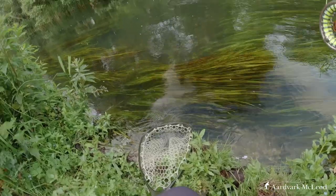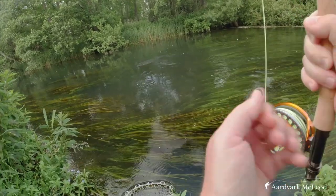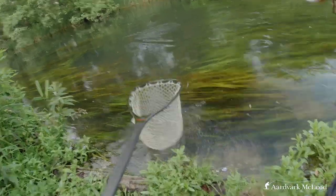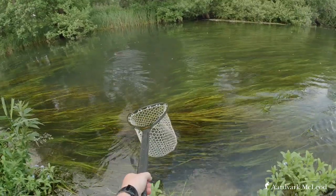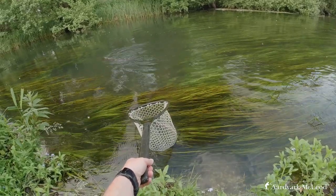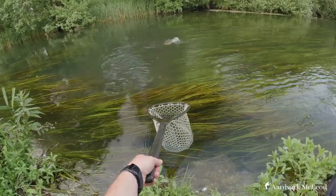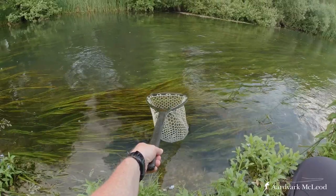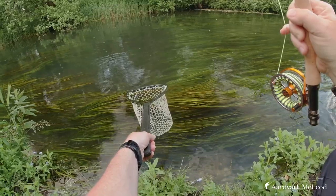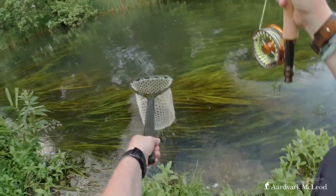Come on, fish. Come on. Oh, he's right in the top of the beak. He might come out. He's just in that top of the beak. Come on. Oh, that's going to fall out. Don't fall out. Come on, head up.